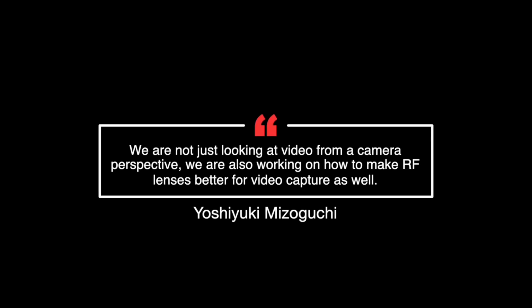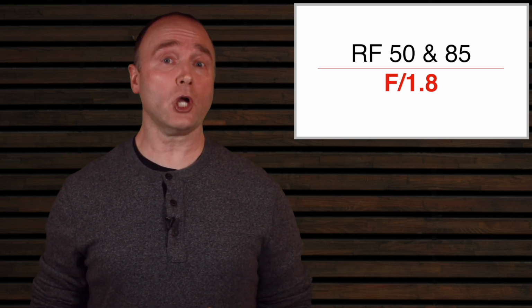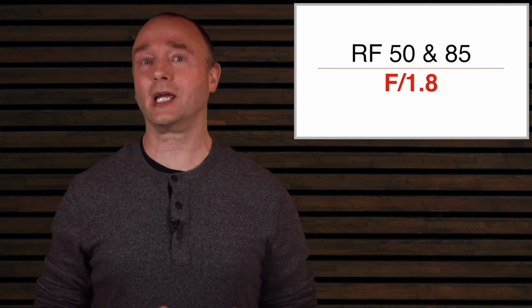Canon stated that they are not just looking at video from a camera perspective. They are also working on how to make RF lenses better for video capture as well. So maybe these new lenses will have quiet autofocus suitable for video. For YouTube work, this won't be a concern if you're using a lapel mic or have a shotgun mic aimed at your subject. Camera-mounted mics tend to pick up on the focus motor unless it's absolutely quiet, like that 50 1.8 that I have. It uses the STM architecture, but a camera-mounted mic can hear it clearly when focusing.